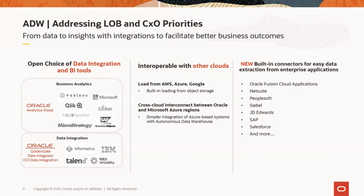And lastly, we have a new set of built-in connectors for easy data extraction from all of your enterprise applications. We recognize that the structured data that you have is the primary source of much of your information. And so we have these pre-built connectors so you can leverage whether they be Oracle applications, third-party applications, and in some cases, homegrown applications as well.